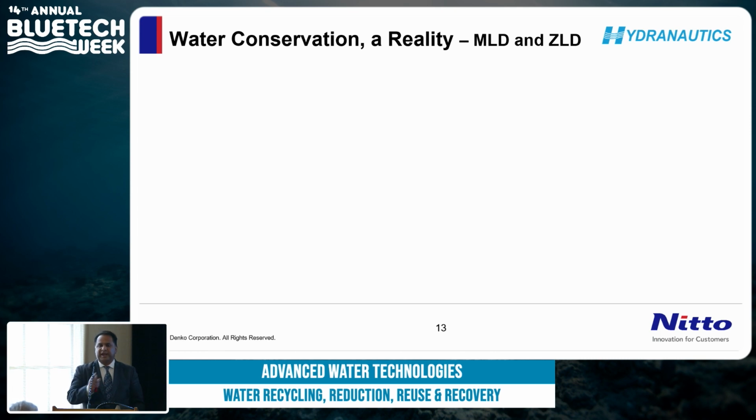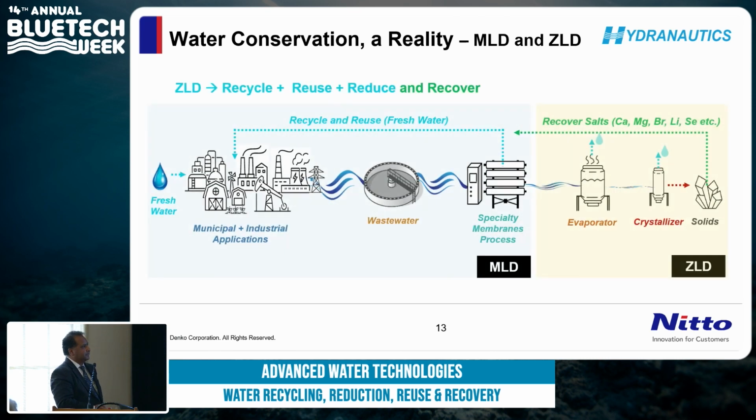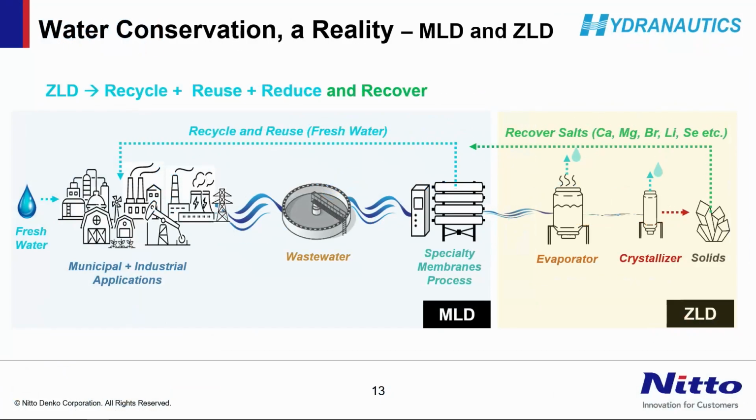But the difference between MLD and ZLD is that you do need to have downstream thermal equipment, which takes care of your low volume waste, but converting that into salt. So this is the same loop where you start with fresh water for different applications, generating wastewater. At this point in time, you need membranes which are very unique, which can handle high temperature, high concentrations, high pH. So that's what we do.